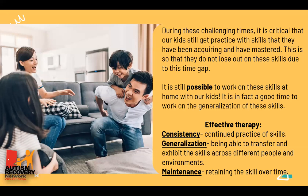Right. Moreover, this is actually a very, very good time to practice these skills at home. It tells us whether these kids have actually been able to learn those skills to a point where they can be applied to another setting, that is home. Can it be applied across other people?